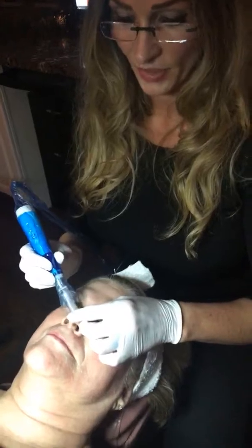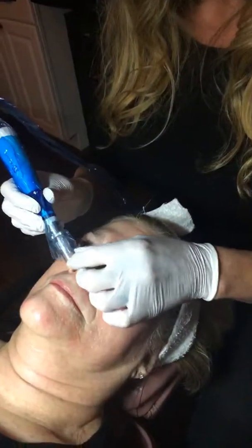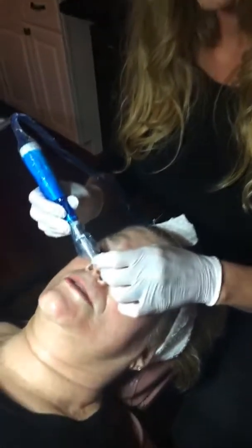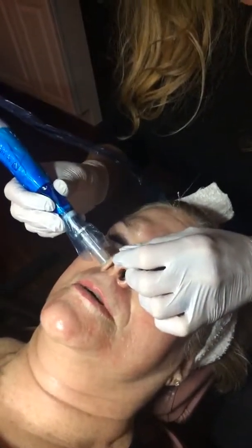Well, it's giving us all the essential vitamins that we need to keep healthy skin. I mean, it's just amazing. It's got vitamin A, vitamin C, vitamin E, jojoba, and amino acids. So there's 87 different medical grade serums in there. It's wonderful. I use it also.